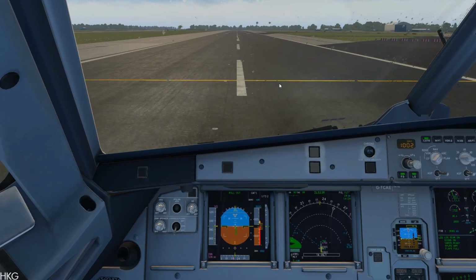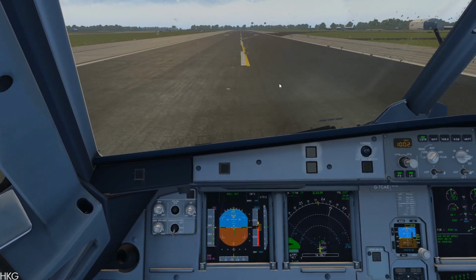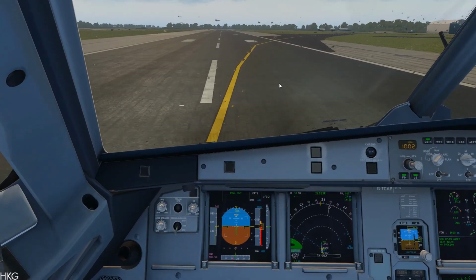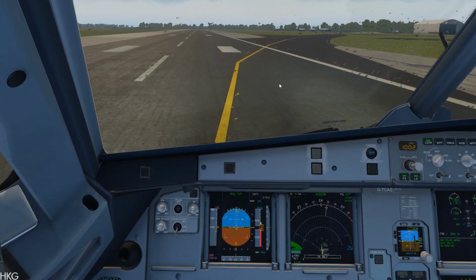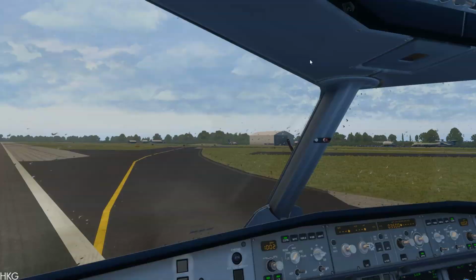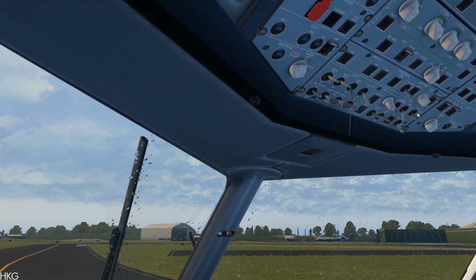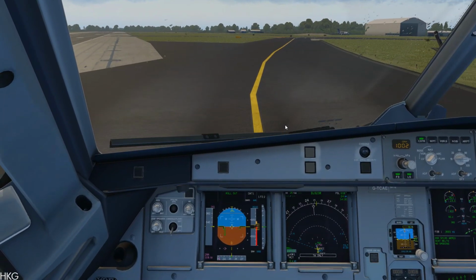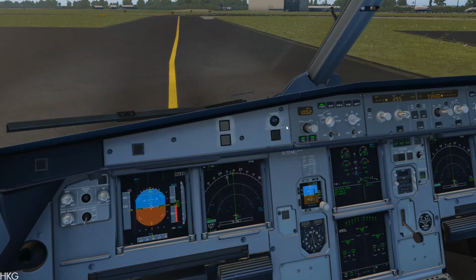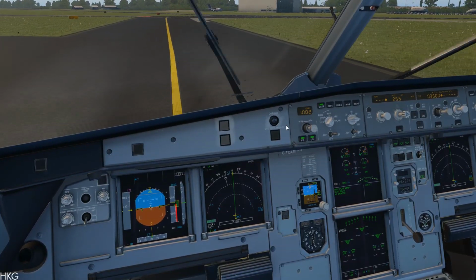Might miss this one and go for the turn next to it. Unless we make it. Yeah, we're gonna make that. Okay, idle reverse. Manual brakes. Get the wipers on slower now. Now we're taxiing around. Cool. Restored.